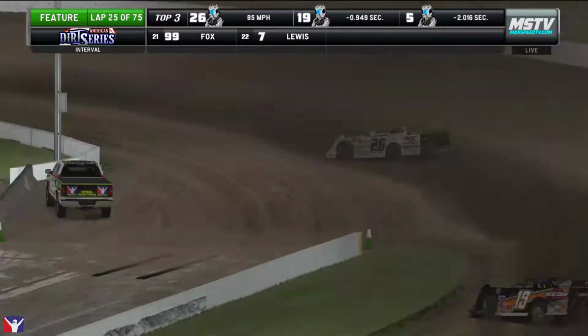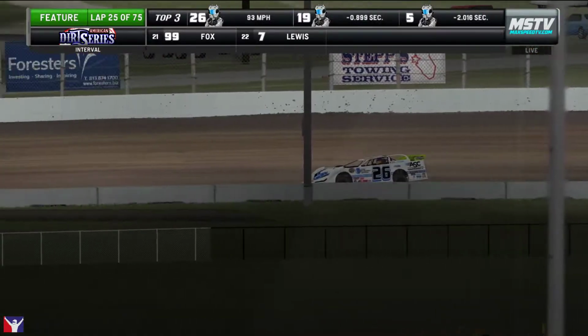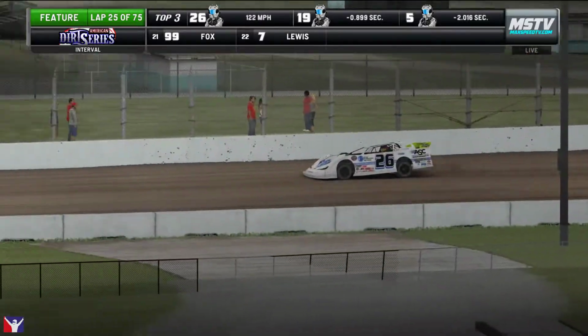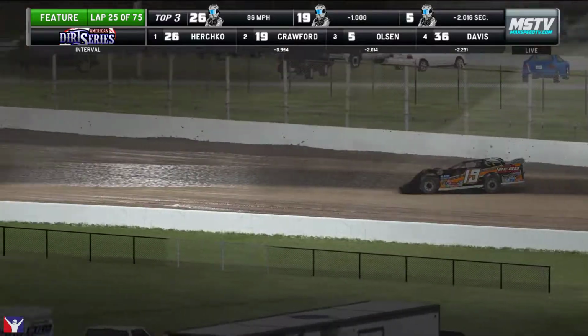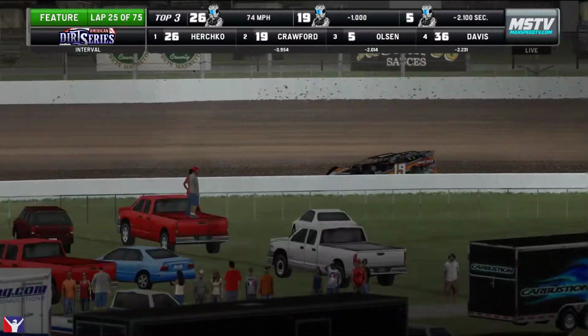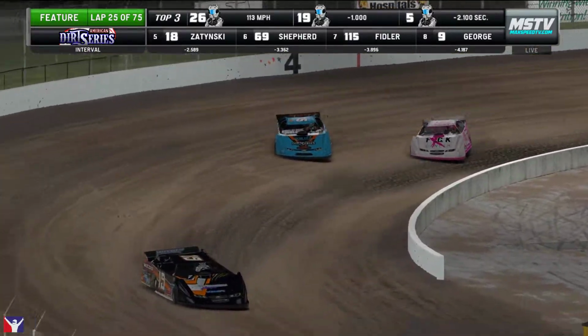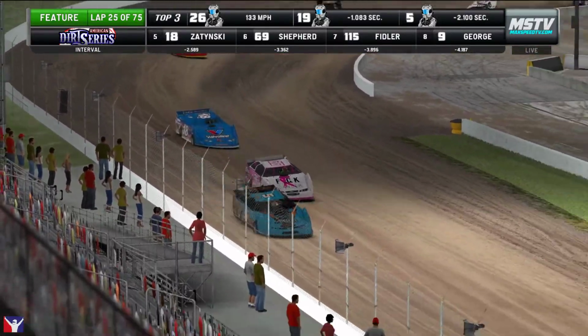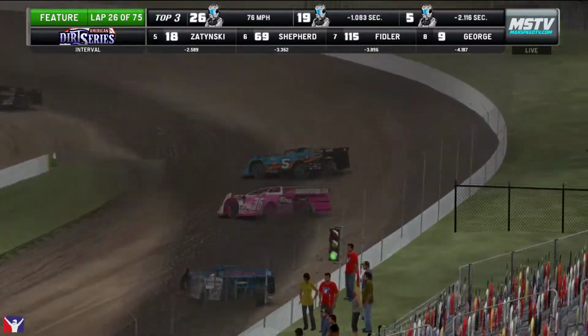Look back up here in the front real fast. Drew Hirschko is still your race leader. He has led all 24 laps completed here. We're on lap 25 at the moment. Mason Crawford still in second place, trying to run down, but he has got a huge lead now over third place of Cody Olson. Cody Olson has his hands full right now with Nate Davis trying to get by him.